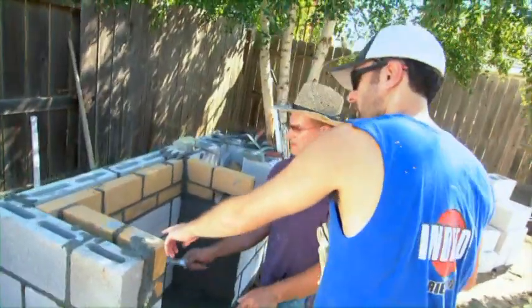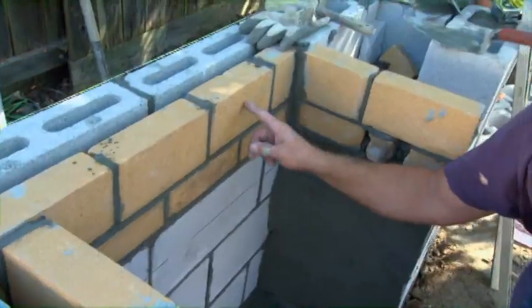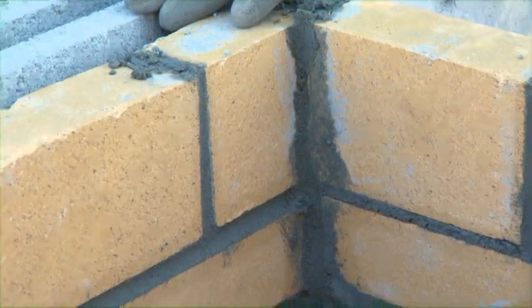So John, I noticed there's some different brick here, the yellow one. What's different about the yellow than the gray? This yellow brick here is called fire brick. It acts as an insulator against any heat you'll get off your barbecue. It protects the masonry here from any cracking.